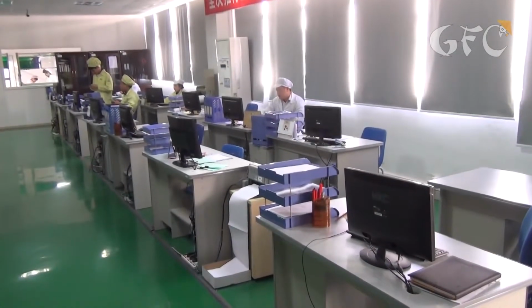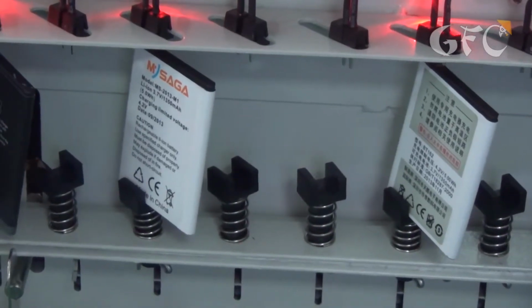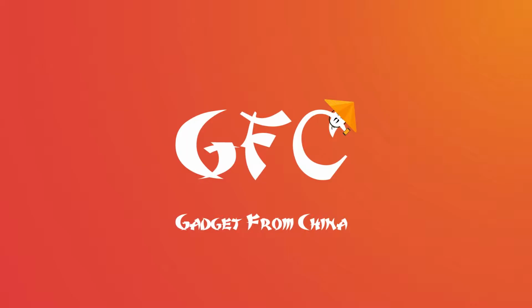Qualified engineers supervise the whole process. Here they test not only phones but also batteries. The phones here are tested not once or twice, there are some stages of testing.